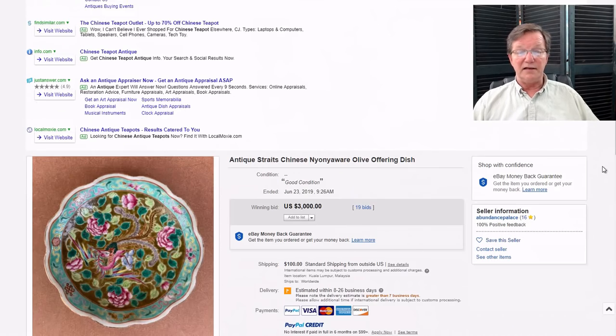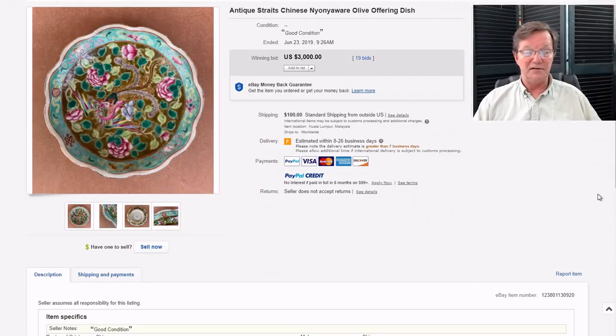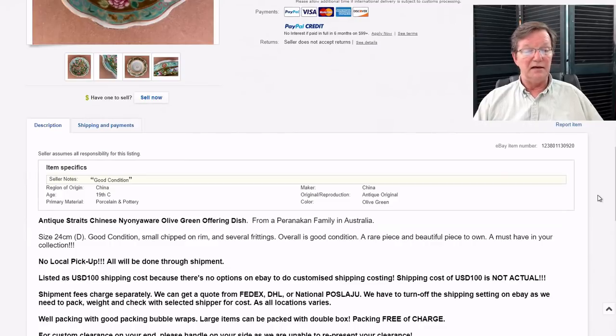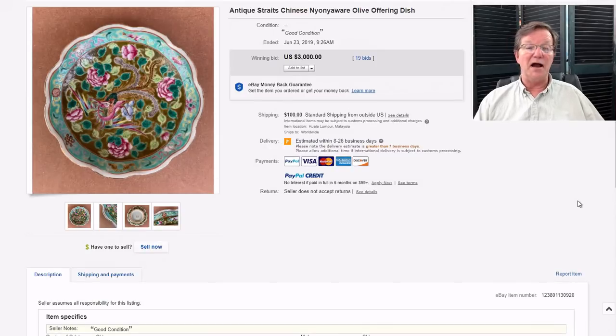And collectors chased this thing down. It ended up going for $3,000. And this is not a big offering dish. It's like a taza, and let's see, what size is it? 24 centimeters. So it was only about 8 inches wide. This was not a great big thing, and it brought $3,000 on the nose.